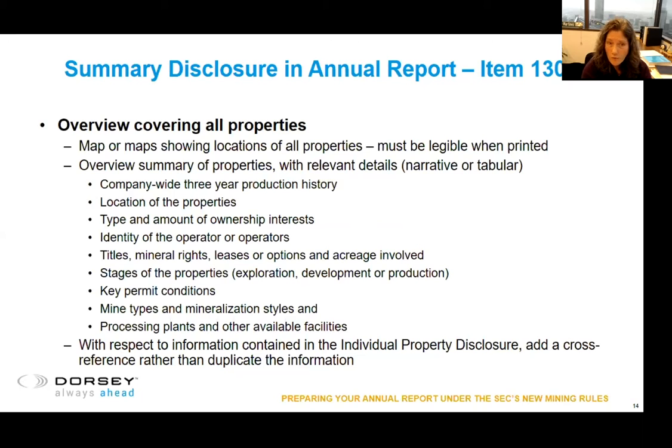So you'll need to provide an overview summary of the properties with details. You can do this in a tabular or narrative format. Figure out based on your company which one makes the most sense. So you need company-wide 3-year production history. We'll come back to that if you don't have reserves, but you're producing.